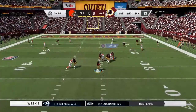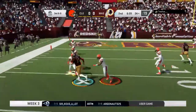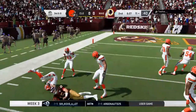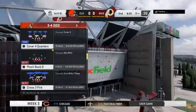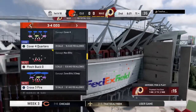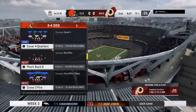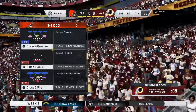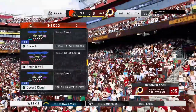Throwing is Mahomes on third. Dancing to his left. And down inside the 15, shy of the 10. Good coverage downfield led to him taking off, picking up the first down on a 13-yard run. That's another Washington Redskins first down. First and 10 at the 11-yard line.